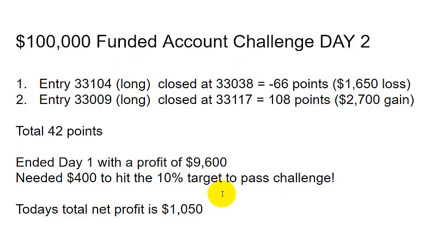Use my trade copier. You can do the same thing. You can go after these $100,000 accounts. Use my trade copier. I'll be doing all the trading for you. You can pass the evaluation stage and then use it to trade your live account once you pass your funded challenge. Once they give you your live trading account, use my trade copier and you're going to get results like this. This is pretty consistent.